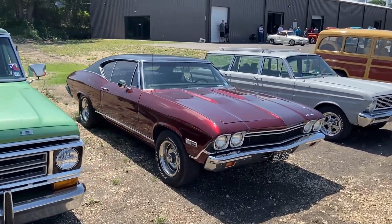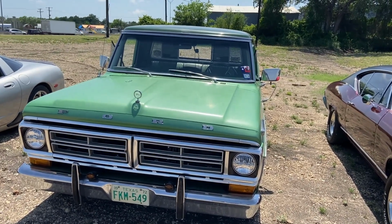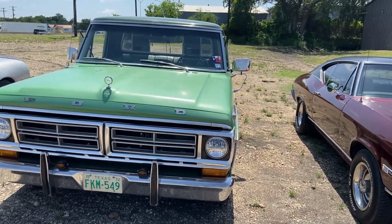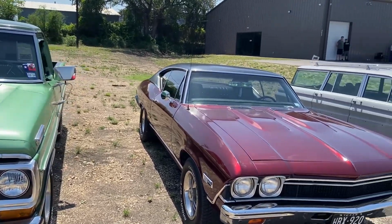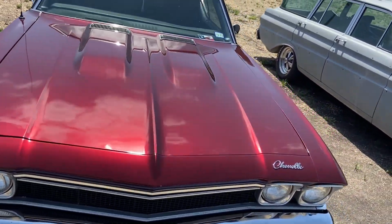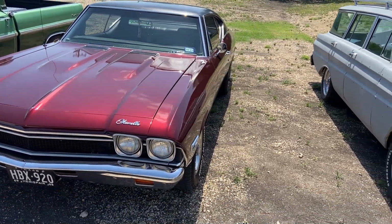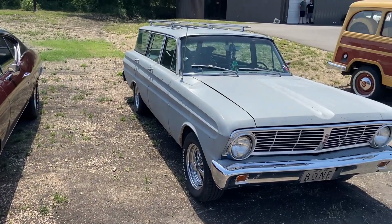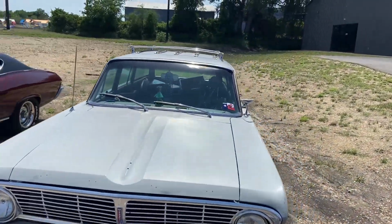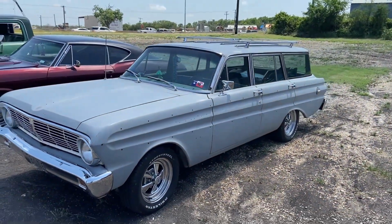Now, if I'm not mistaken, this Ford truck, if we could find the owner of it, came up from Mexico for this event. I'm just not sure where we lost them. And then we've got a 68 Chevelle SS396, classic muscle car. Although this one says it's a 350, my bad. Wagon, you can't go any place without having a wagon. So this is a Ford Falcon wagon.